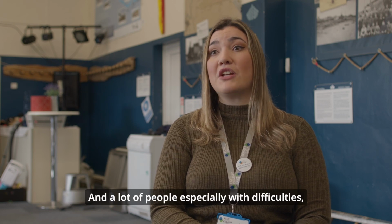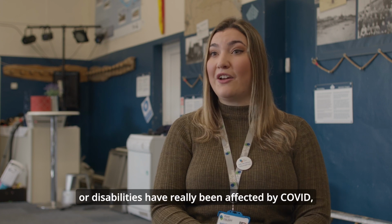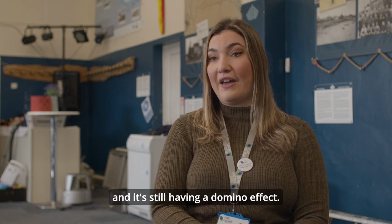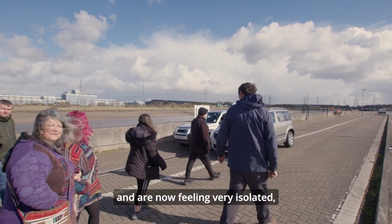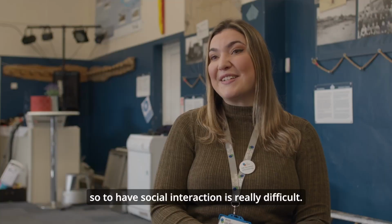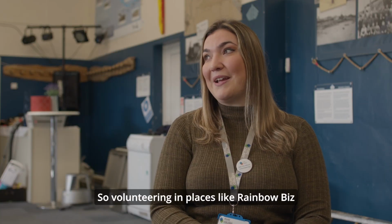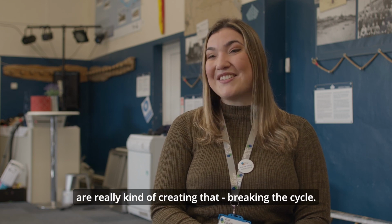A lot of people, especially with difficulties or disabilities, have really been affected by COVID, and it's still having a domino effect. Where people were locked in their houses for so long and are now feeling very isolated, to have social interaction is really difficult. So volunteering in places like Rainbow Biz is really creating that, breaking the cycle.